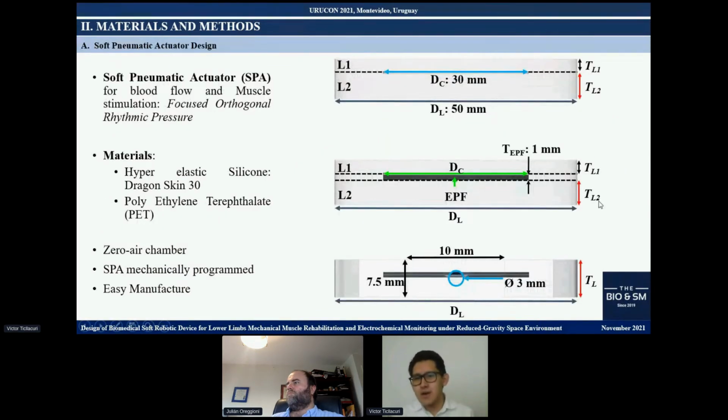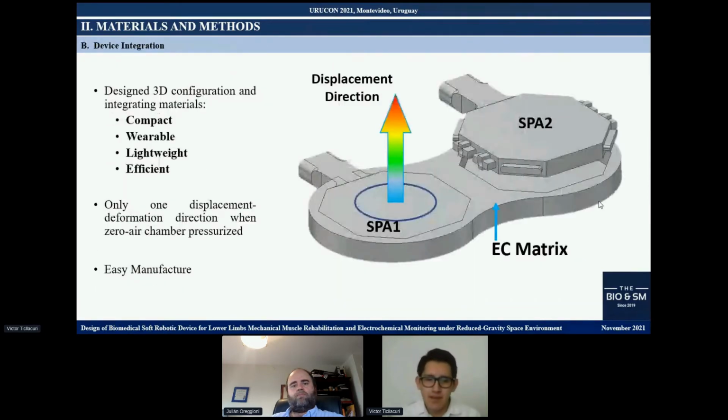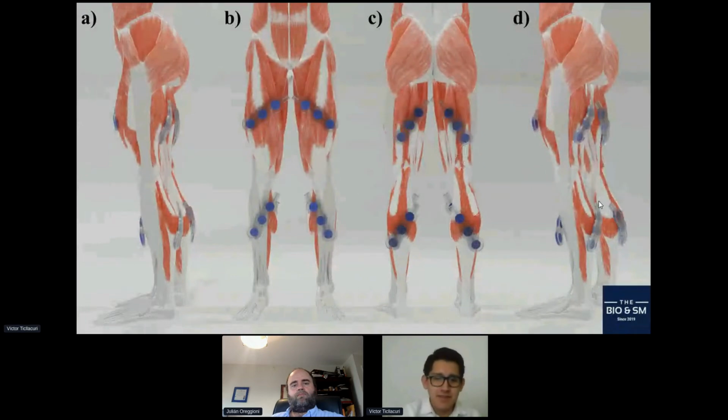TL1 and TL2 are the thickness of layer 1 and layer 2 respectively. The dimensions of the soft robotics, or the SPAs, were obtained from the anatomical measurements of the lower limbs and based on the design requirements. These dimensions allow the actuators to be placed on the specific structures, the muscles. These dimensions allow the system to stimulate specific muscles or muscle groups.